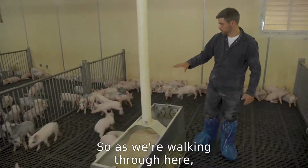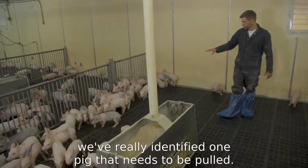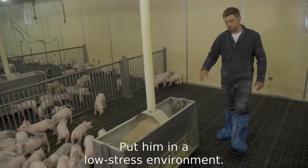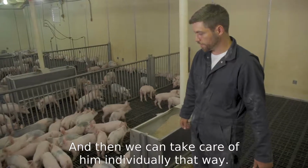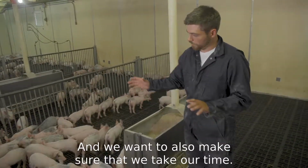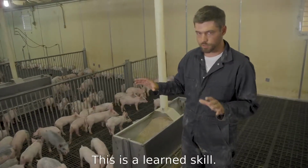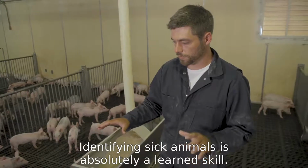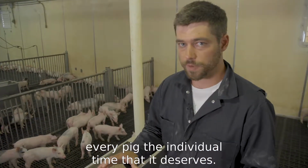So as we're walking through here, we've really identified one pig that needs to be pulled. We do a good job of that, put them in a low-stress environment, and then we can take care of them individually that way. We also want to make sure that we take our time. This is a learned skill. Identifying sick animals is absolutely a learned skill, and we want to make sure that we give every pig the individual time that it deserves.